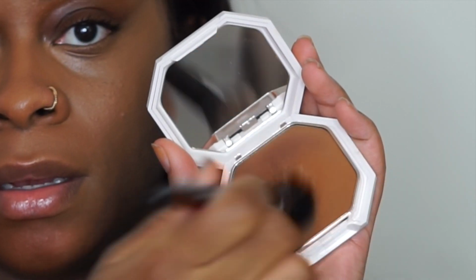This is just a small stipple brush from e.l.f. Very throwback brush. You guys can get it for probably $6 at Target. So I'm gonna be using this brush to apply the product on this side. And I'm kind of just literally tapping it, because this is how I'm going to be applying it. I'm gonna see the difference. Let me get enough on to see.